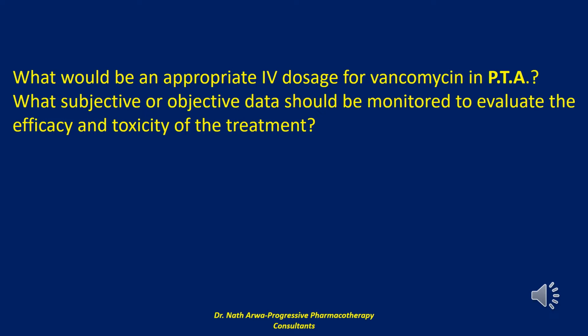PTA, who weighs 60 kg, should be started on a vancomycin regimen of 1 gram IV every 8 to 12 hours because her renal function is normal. In either case, trough serum concentrations should be obtained at steady state to assess whether the initial dosing regimen is adequate. Another consideration for PTA is the addition of rifampin to her vancomycin regimen.